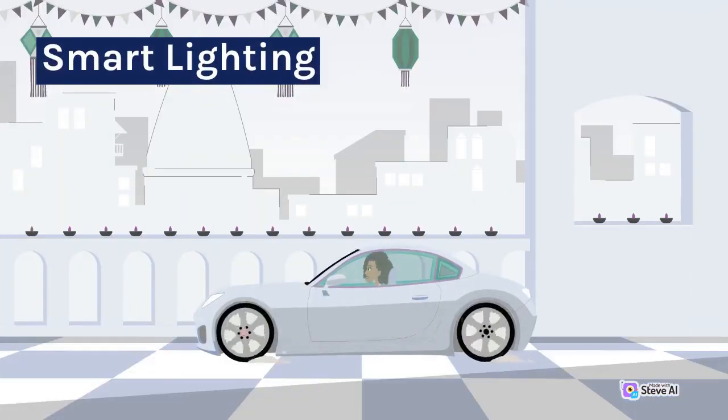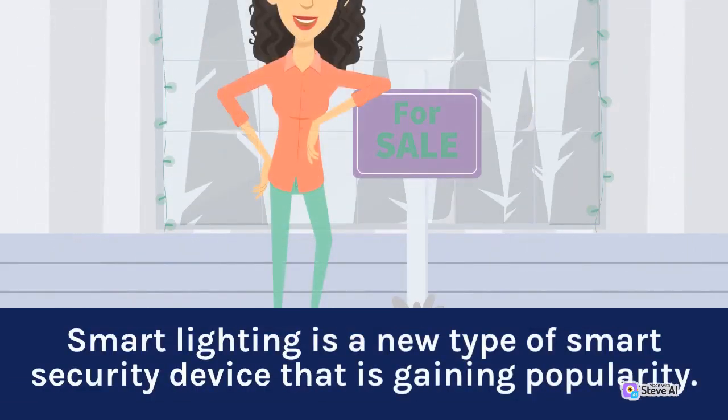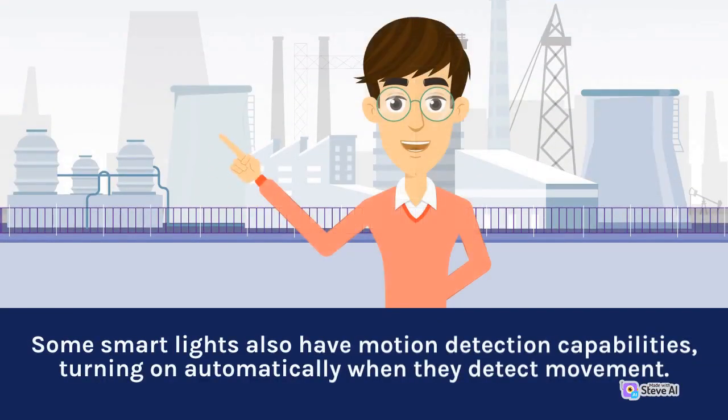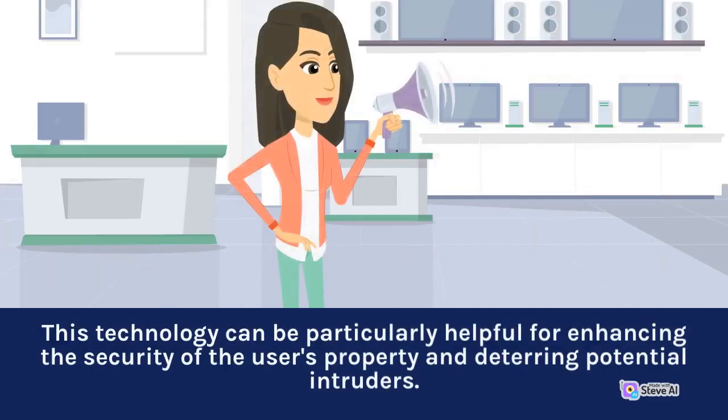Smart lighting. Smart lighting is a new type of smart security device that is gaining popularity. These lights can be controlled remotely via a smartphone app, allowing users to turn them on and off from anywhere. Some smart lights also have motion detection capabilities, turning on automatically when they detect movement. This technology can be particularly helpful for enhancing the security of the user's property and deterring potential intruders.